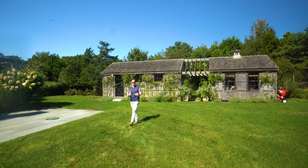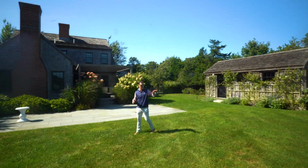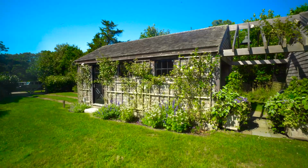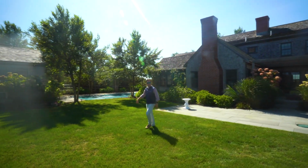The backyard at 138 Miacomet is an oasis in and of itself. You've got your garden over here, your patio with outdoor television, your pool, and oh yeah, here's your guest house.